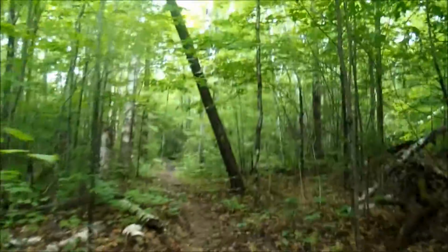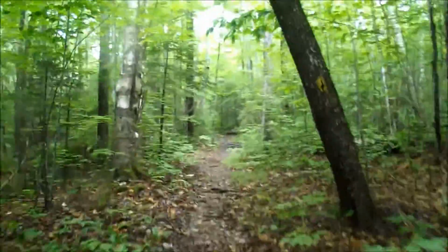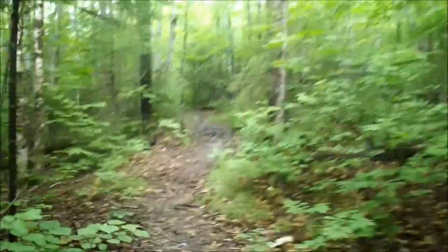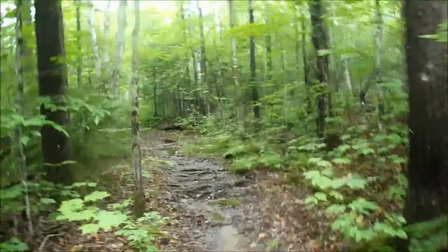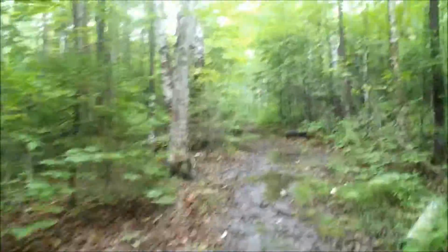There was nobody in the parking lot when I left. I'd love it if I didn't see anyone else the whole time. And judging that it's a weekday and this doesn't go up any mountains, that might just happen. Anyway, up to Little East Pond we go.